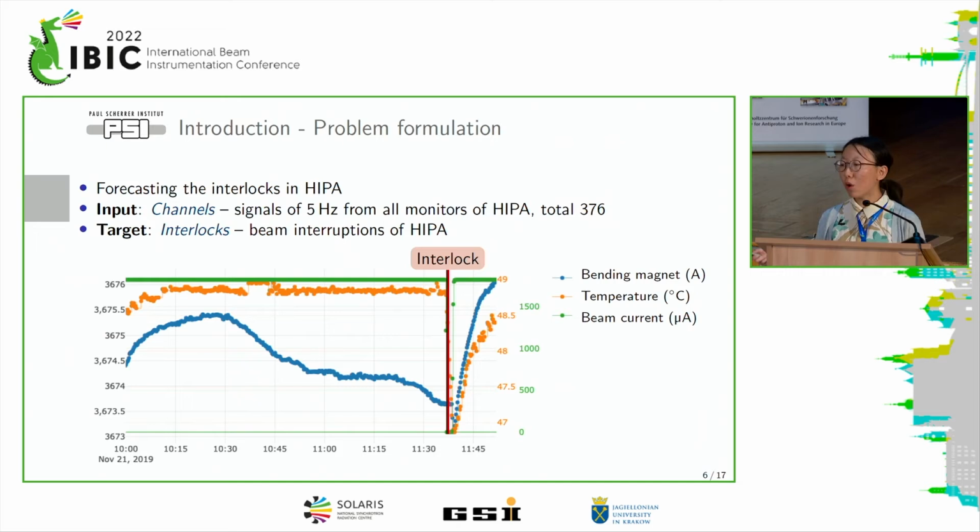So now comes the problem formulation. Our aim is to forecast the interlocks at HIPAA, and our input is the so-called channels, which are signals of 5 hertz from all the monitors of HIPAA, and there are 376 of them. Our target is just interlocks, which are beam interruptions of HIPAA. And here you can see an example.